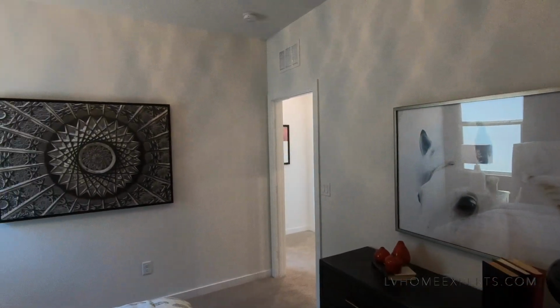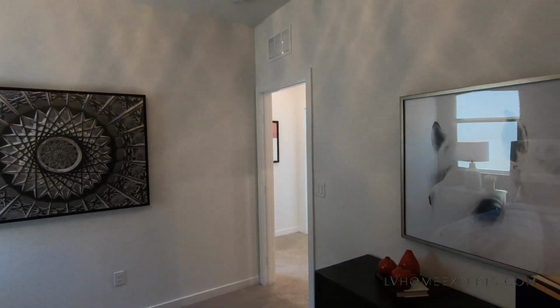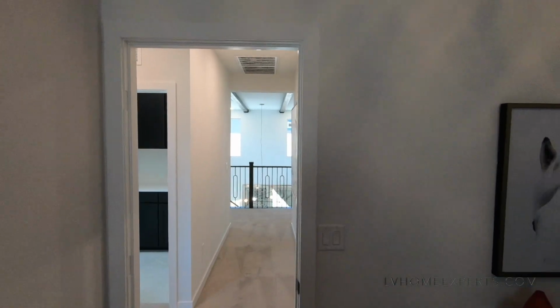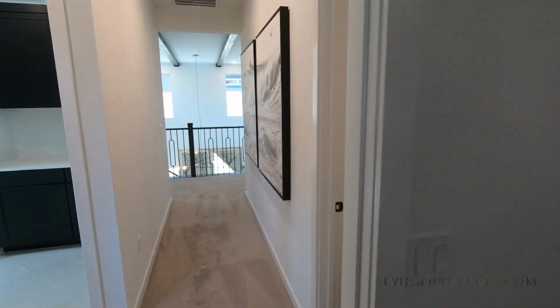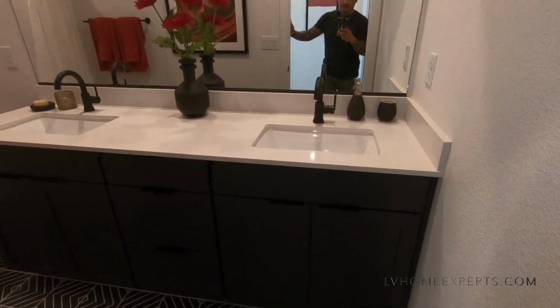Now, as you can see right here, you have a 6 foot door, well, 6'8", and a 9 foot ceiling. Or actually, it could be a 10 foot ceiling. Let me see here. 7, 8, I would say 9 foot ceiling. Oh, you know what? Could be a 10 foot ceiling. Yeah, it is a 10 foot ceiling. So, those two bedrooms, we get these two baths.